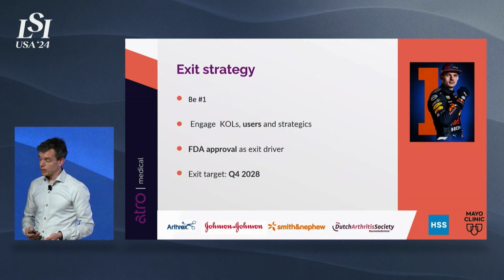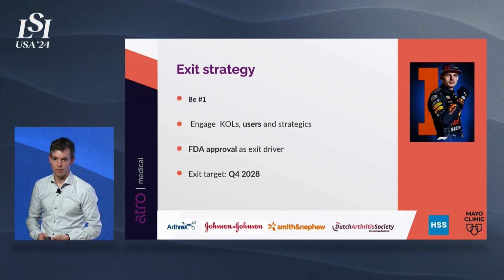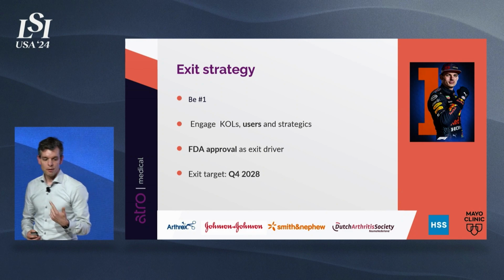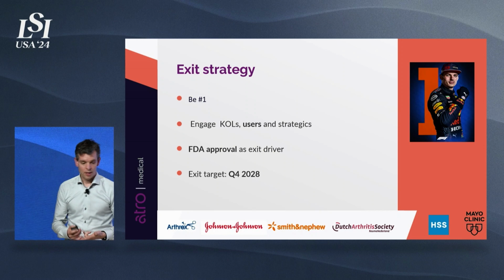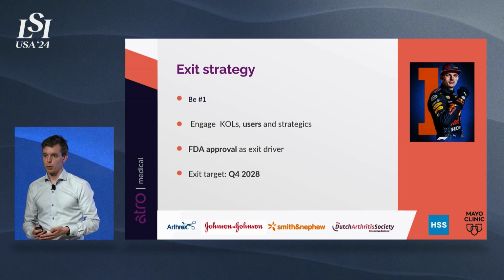towards that exit. So the exit strategy is to be the number one. Like we Dutchies know, if you're leading the race, how not to overtake someone or let you overtake you. So we're engaging key opinion leaders in Europe and US. We are involving the users, so patient organizations, physical therapists, and the strategics, obviously. So all strategics, they are aware of what we're doing.